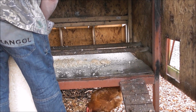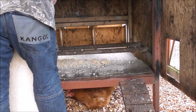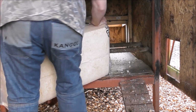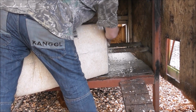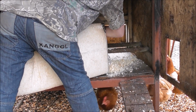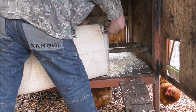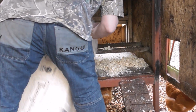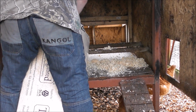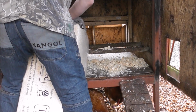Absolute horrible stuff to try and break open this. It's rock solid. Still, you get more for your buck, I suppose. Right, I think we might have to do it this way. Well, we certainly ain't going to plan, I tell you. They must have used 1,000-ton weight to compact this stuff down.